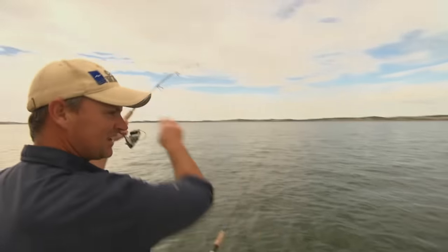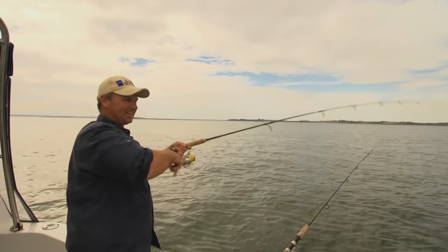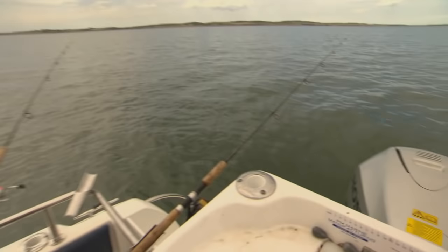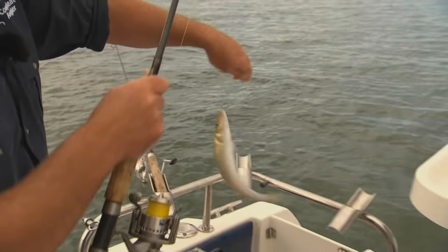Yep, I got that one. Think I can have that other rod. That's right. No, you're right, he's not going. He poached me. How's that for skill? And it's another KG. Look at that. Isn't that nice? That's such a pretty little fish. Come here, my little friend.